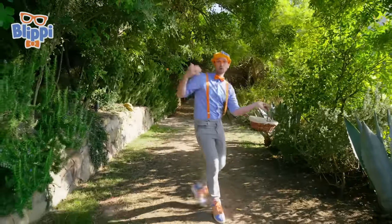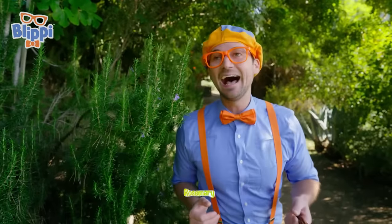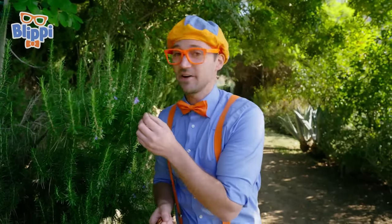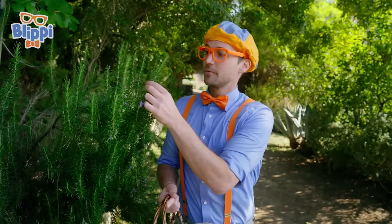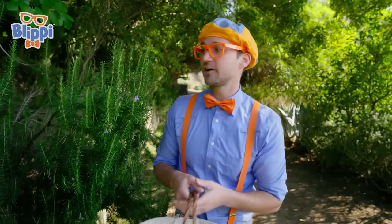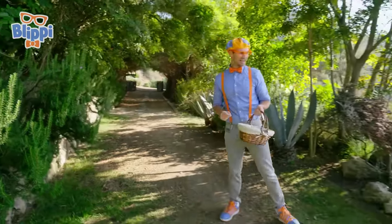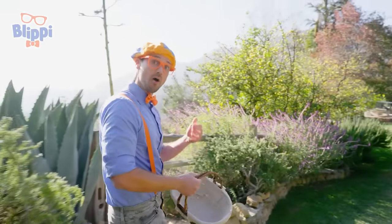Wow. Look how beautiful this ranch is. And look at this plant. This is rosemary. And it smells so good. Rosemary is actually edible, so that means you can eat it. But I don't think rosemary would taste very good in a popsicle, so I'm not gonna pick it. See ya! Whoa, a lemon tree! Cool, come on!